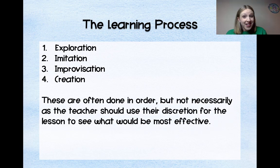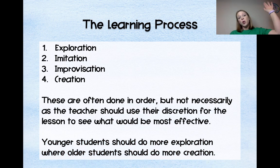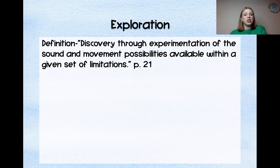But they aren't always done in that order. It really depends on what you're teaching, what grade level, what their previous knowledge is. So it's up to you and your own discretion to see what order would be most effective. Younger students tend to do more of the exploration and imitation and may not get to as much of the improvisation and creation. And then the older, upper elementary is going to do a lot more with improvisation and creation because you've already given them a musical vocabulary to pull from.